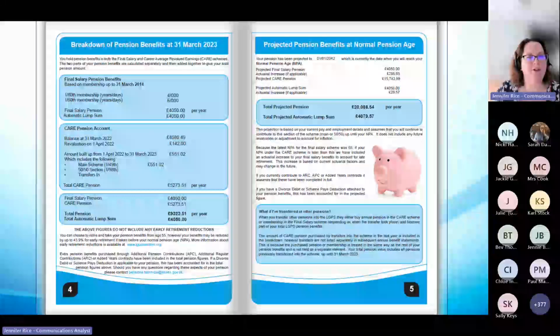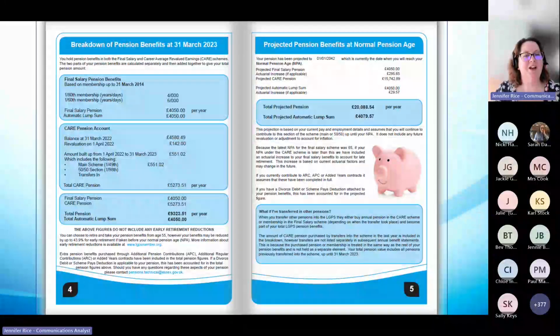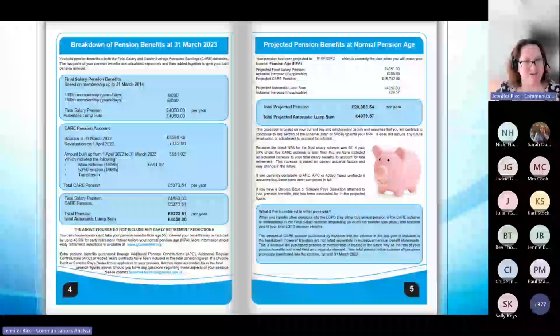If you're buying extra pension through an APC, so additional pension contributions, it is included in the total, even though it's not in the breakdown. Unfortunately, our software won't split it out at the moment. We are working on that, and I know it's frustrating, but you will see it in the total amount, even though it's not in your breakdown.